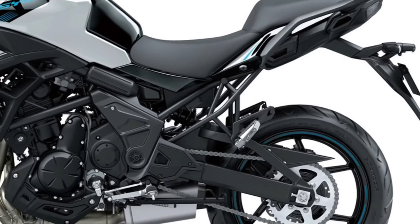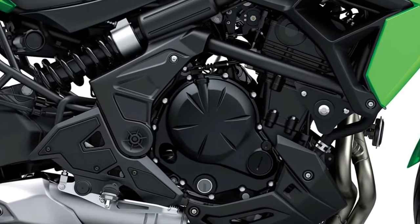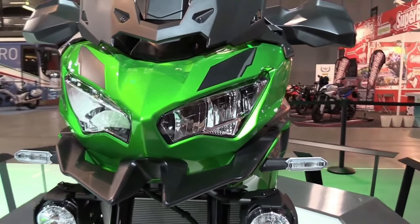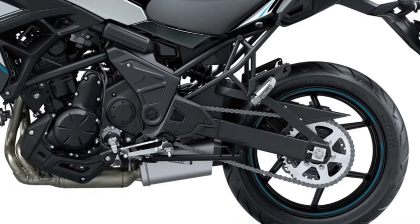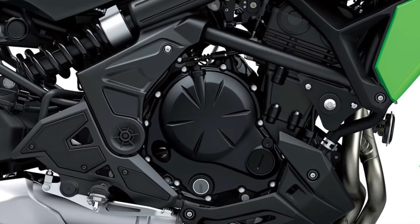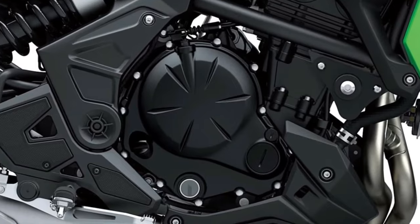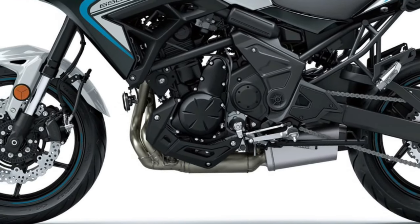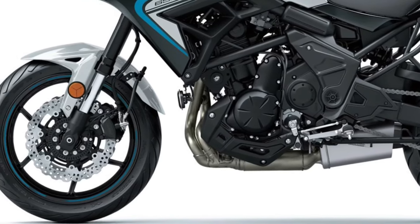The fuel tank on the 2025 Versys 650 has been redesigned to increase capacity and improve ergonomics. With a new capacity of 21 liters, the tank allows for extended touring without frequent refueling stops. The shape of the tank has also been optimized for better rider comfort and control, making the bike easier to handle during aggressive maneuvers.